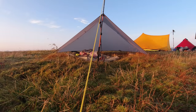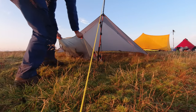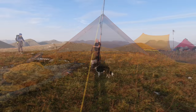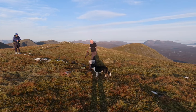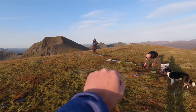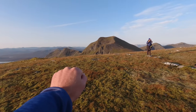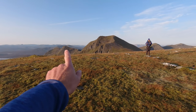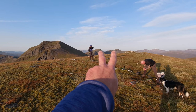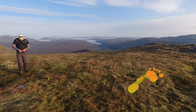Trick for getting all your stuff out in a wind. Whilst we're waiting on Stevie, I'll just point out where we're going next. So we've got this Munro here, and then this bad boy here, and then the third Munro is here, and then the 4th and 5th are right behind Kevin there. Alright, leave no trace.